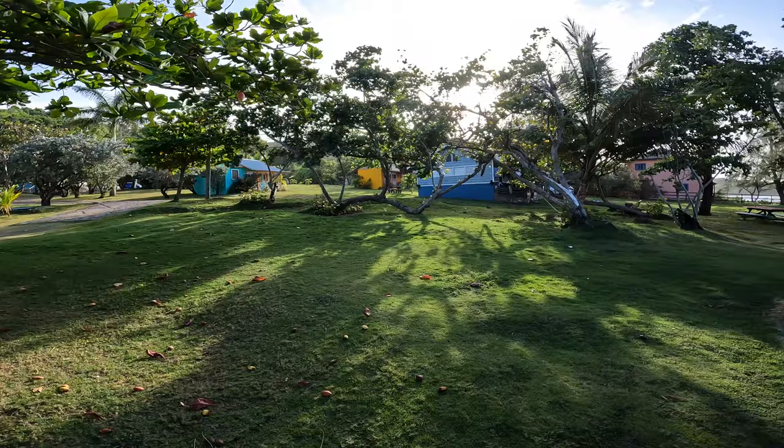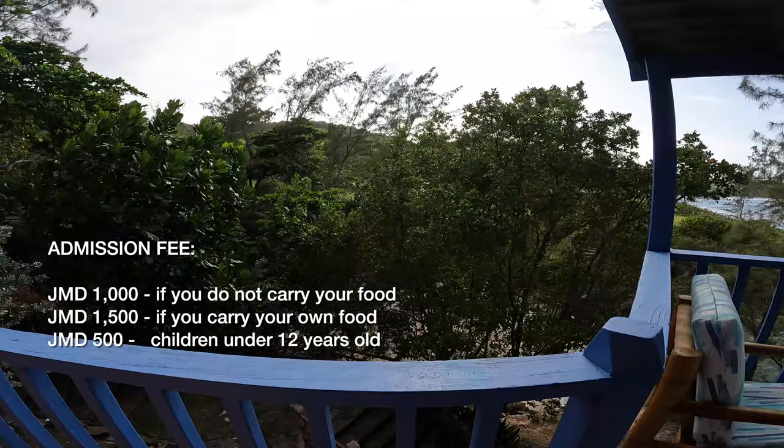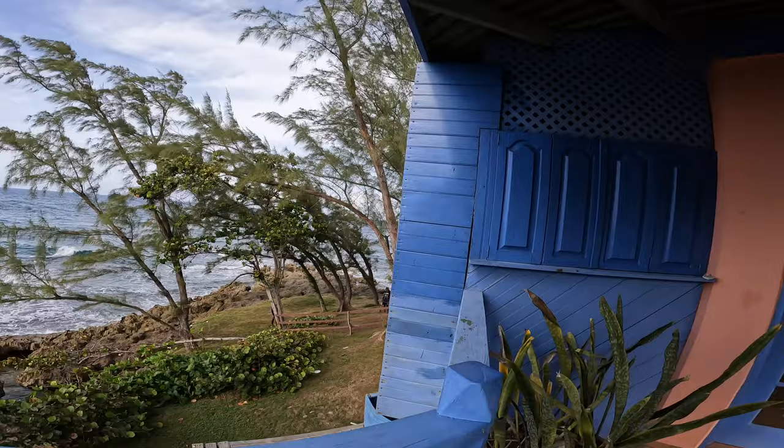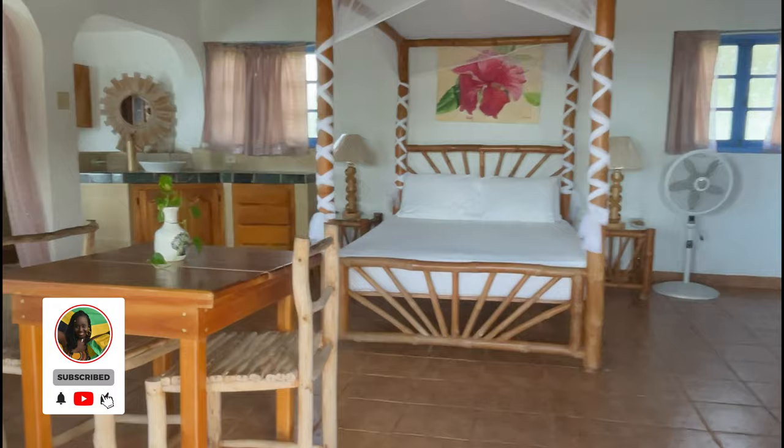The entrance fee is $1,000 Jamaican if you do not take your own food, or $1,500 Jamaican if you bring your own food. Children 12 years and under are $500. There are different room options to choose from. You can visit their website or Instagram page for more information. They do require a 50% deposit before arrival.